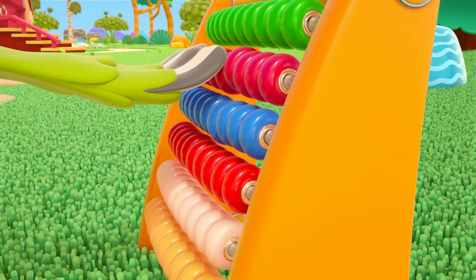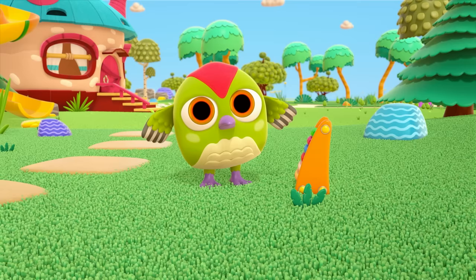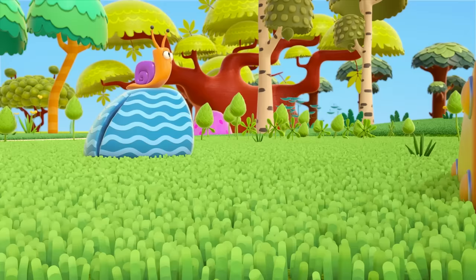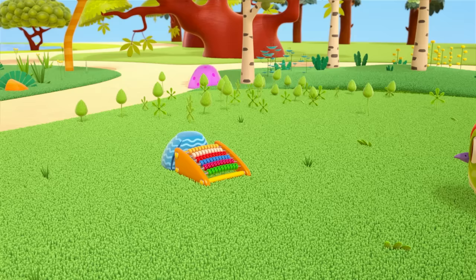The beads are spinning around. The abacus is making a sound, like a rattle. And how do you use an abacus properly? You don't know? Oh, you'll think of something. Peck Peck is riding on the abacus like a skateboard. And the snail is using the beads as a slide. Peck Peck wants to do it too. Whee! Did you enjoy it?